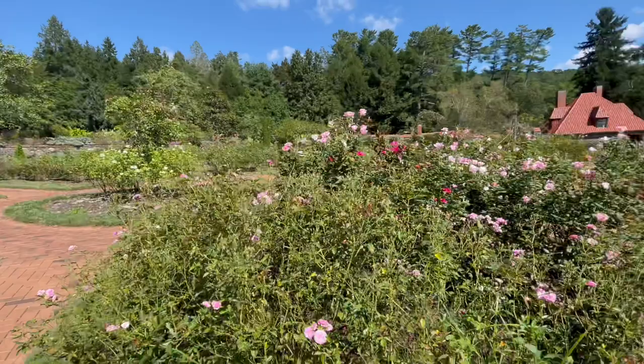To my right and left side are the rose gardens, and you can smell them. They smell so good. Everything's kind of coming to the end of the season for blooms right now. There's still some left, though. Oh, but I can imagine what they were like just a little while ago.